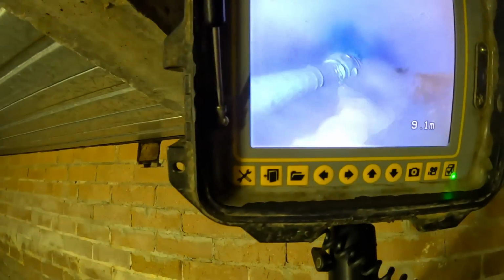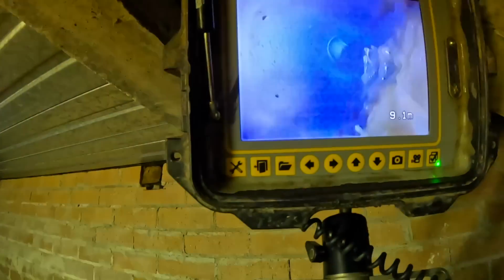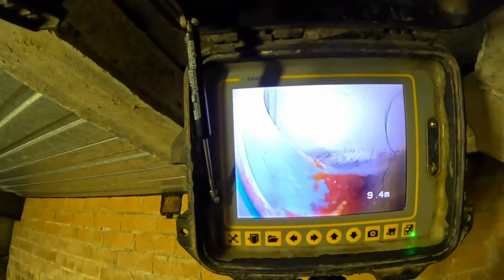Yeah. And that's still holding to about there, which is about, I think we've gone about 7 meters in total, and then it comes good. Okay. And she's got ample fall beyond there. That's where the junction is there.